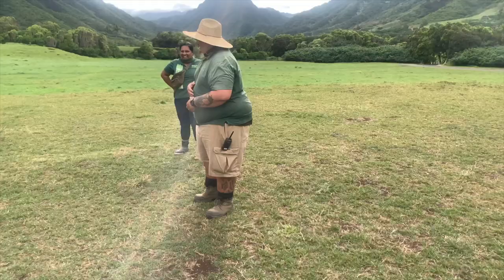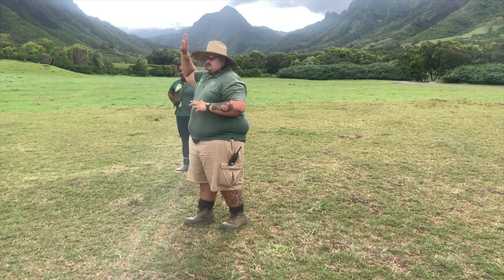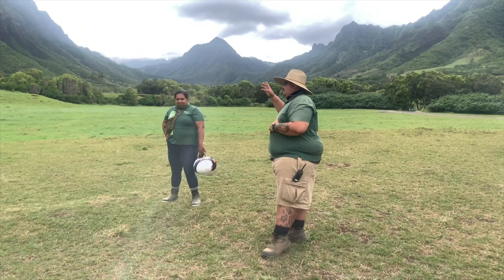Well, welcome to the valley. This is Ka'aaba. This is the largest land division on the property. The whole ranch is about 4,000 total acres, broken up into three land divisions, from the mountain to the ocean. So the first one is Kualoa. That's where we started. Checked in, all the helmets, everything. About 622 acres, then we crossed over.